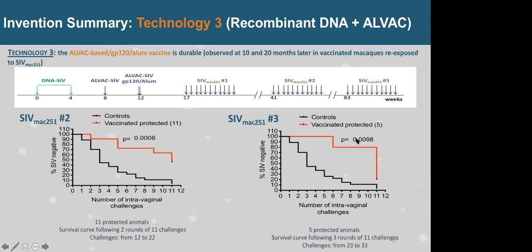But then, when you look at how long this protection is lasting, here I show you an example in which we took 11 animals that were protected from infection. We challenged them again at 7 months after the last immunization. So we had already challenged them and they resisted these 11 challenges, which are done weekly. So weekly we exposed them to the virus. And then we did it again, almost 1.5 years later, and several of them were still protected. So the risk of acquisition, we are looking here at the risk of SIV acquisition. You can see here that it was still significantly maintained.